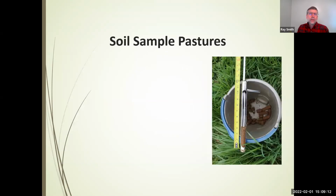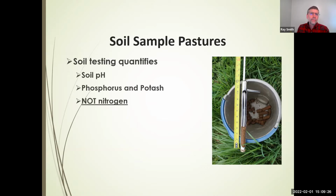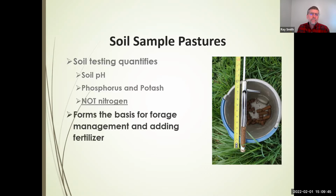So I want to encourage you, as you move into this coming growing season, to soil sample your pastures. Now you may say, well, I'm not going to do that, I can't afford fertilizer. But it gives you a lot more information than just whether you need to buy fertilizer or not. When you soil test, you find out the pH, you find out the phosphorus and the potash levels. Typically, often we don't get the nitrogen levels because that's more mobile in the system, but we get those nutrients like the phosphorus and potash and what's needed.